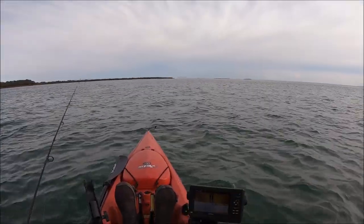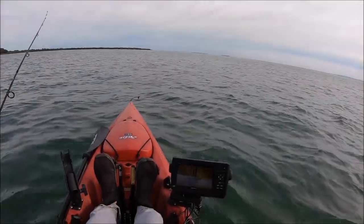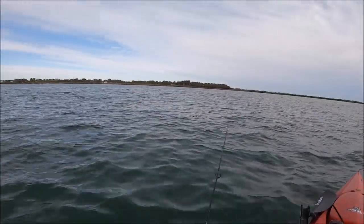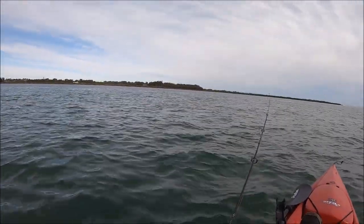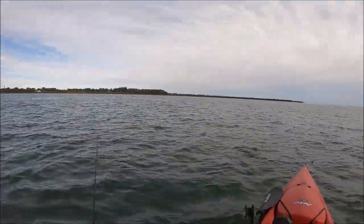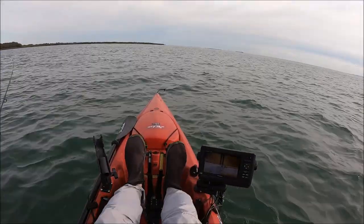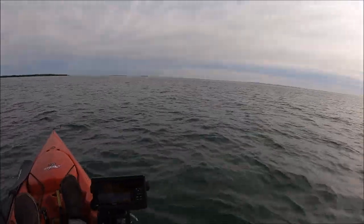Well, been a pretty productive morning so far, just missing that bigger model fish. Still plenty of time, it's just after 8. Probably, definitely hit double digits. See if we can't produce something a bit bigger out wider.